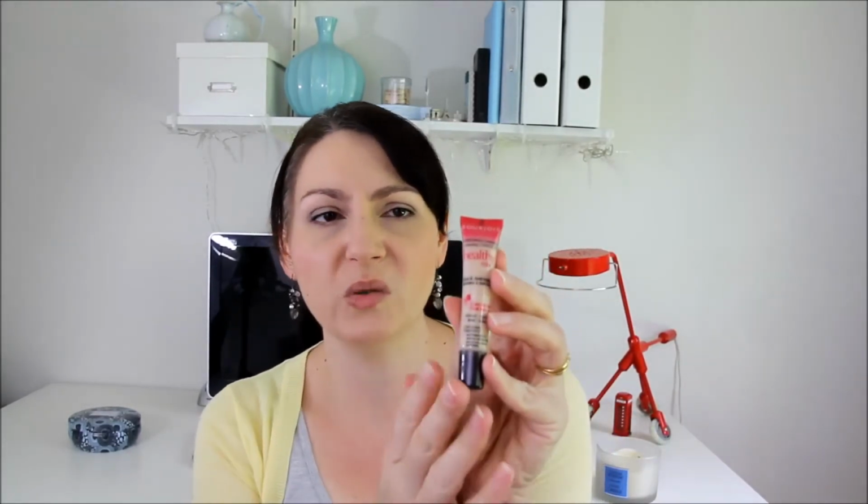So I really need to see how this performs on a really warm day here. So we'll see how that one goes. The next thing that I got was this Bourjois Healthy Mix Concealer.